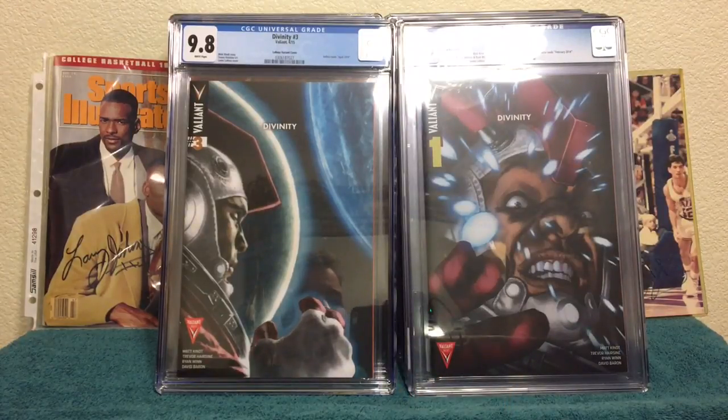It's Divinity number 1, the Louis LaRosa 1 for 40 variant. Just another book that as soon as I saw that cover, I fell in love with it and knew I had to have it. And another pretty rare book. There's only about 350 of them out there. And that's the first appearance of the Divinity character.